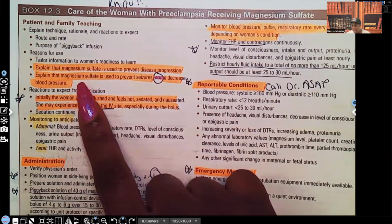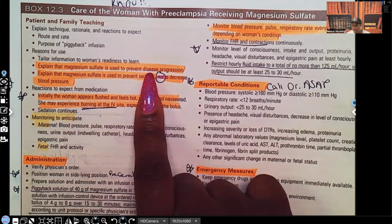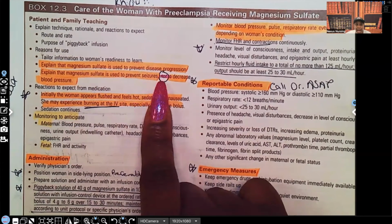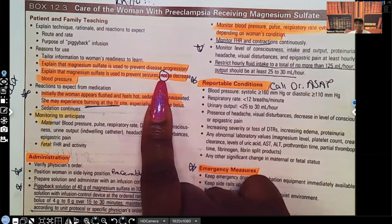You're going to explain that magnesium sulfate is used to prevent disease progression. We don't want mom to go into seizures. Explain that magnesium sulfate is used to prevent seizures, not to decrease blood pressure. If you guys get anything from me out of this whole series, get this, okay?